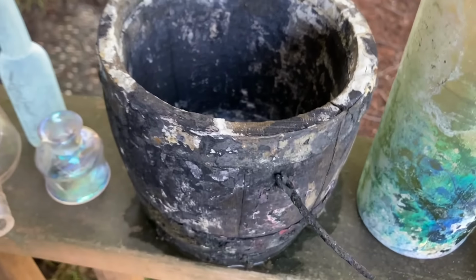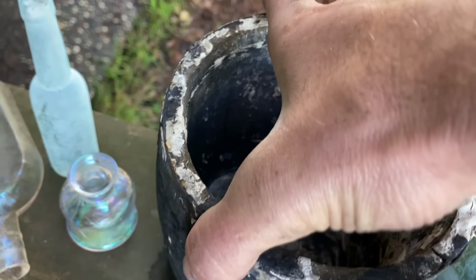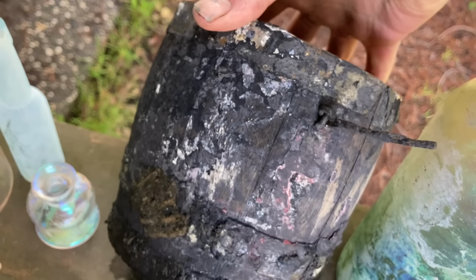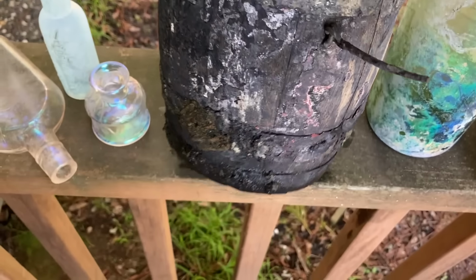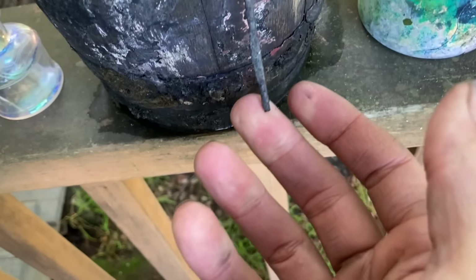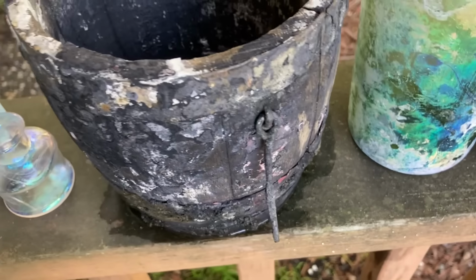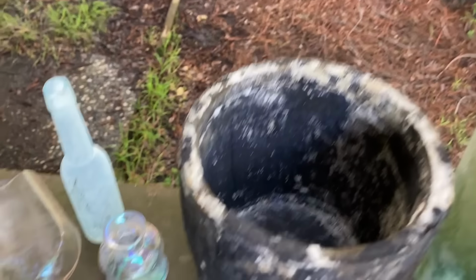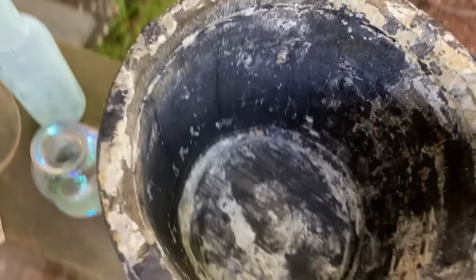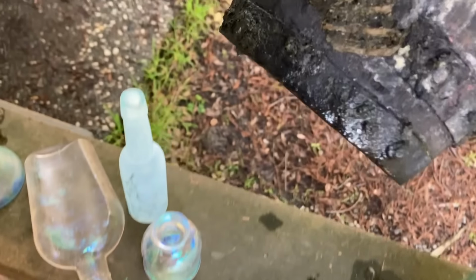This is really cool. This is a paint keg. I don't want to touch it too much because I don't want to give myself lead poisoning on top of all the other toxic waste I've been taking in the last 24 hours. Look at this little thing hanging from it, for whatever reason. Maybe part of the handle, where you pick it up, because I noticed there's a missing one on this other side. Anyway, toxic lead paint keg, but beautiful Victorian artifact.